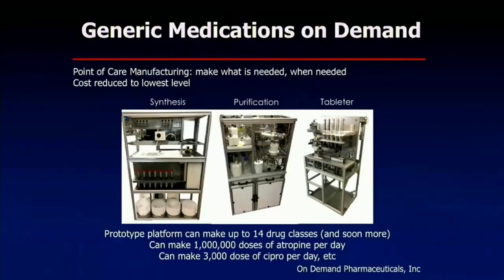I mean, I have a PhD in medicinal chemistry. Just give me a chemistry set. I'll make the doggone thing myself, you know? And why not? Why not? And so what you see here is just that. This machine that you're looking at right now is half the size of this podium.